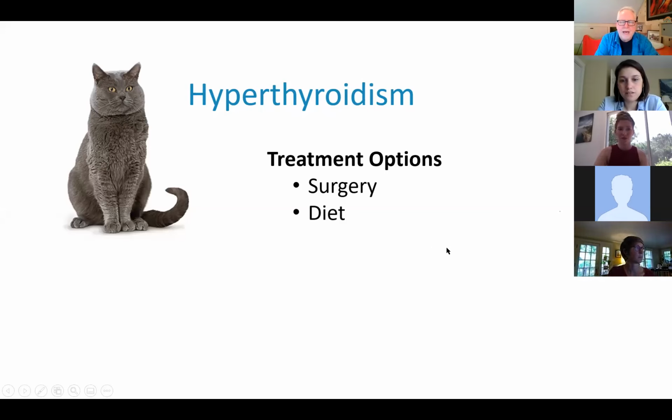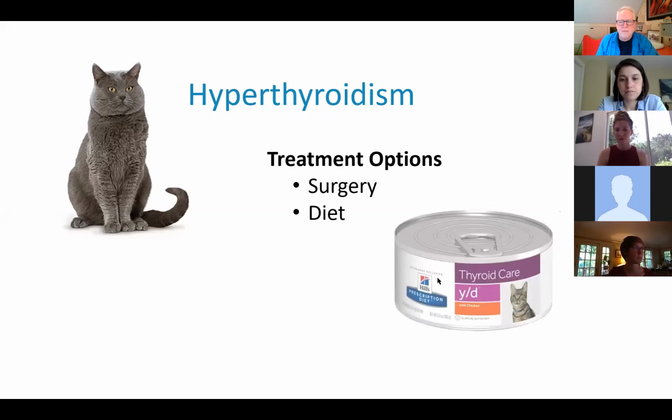Diet. I love this as a first option. I don't know if everybody's familiar, been lectured about prescription diet YD, but this is an ultra low iodine food. I don't know what they do to pull the iodine out of the ingredients that they put in there. It took them, I think, 8 years of development to come up with this food.